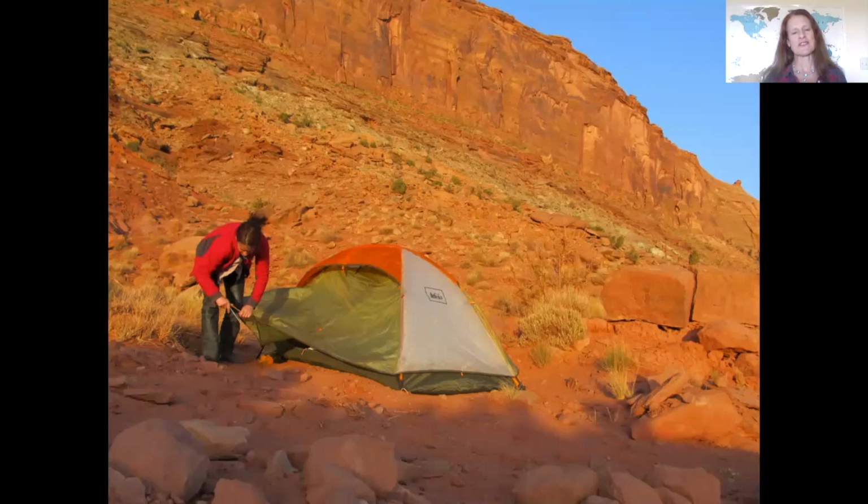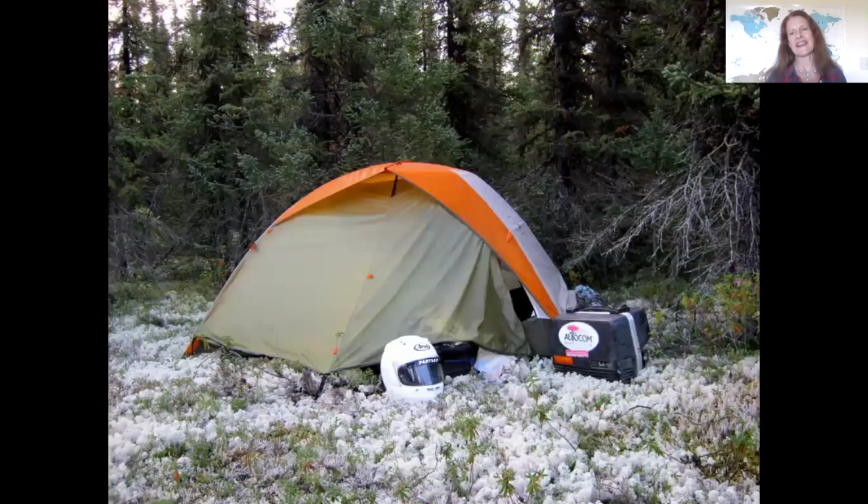This one was a 2 out of 10. Okay, it's on a bit of a slope, but it was relatively flat. But it was fairly hard and there were a few stones around, but the view more than made up for it. And then this gets offset by the 10 out of 10 spot, my favourite camping spot of all time.